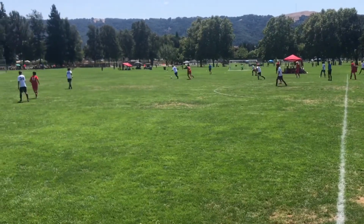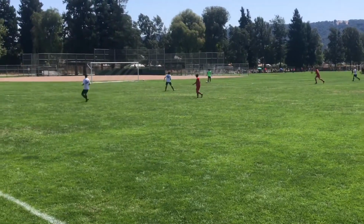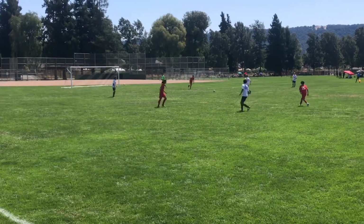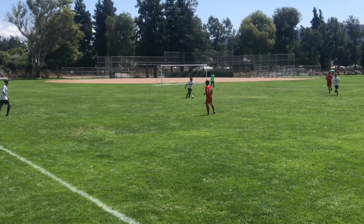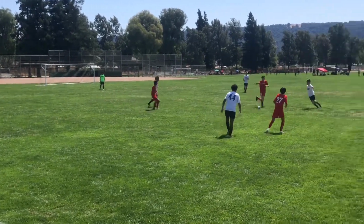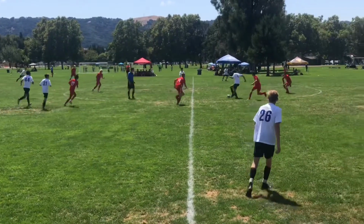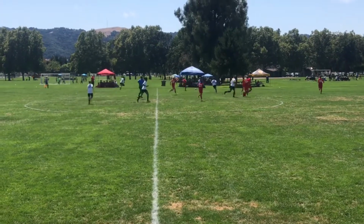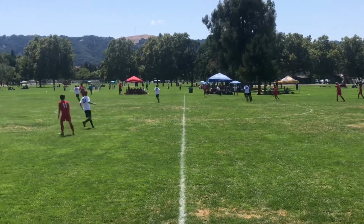Now back to the defense. All the way back to the goalkeeper. Sent into the middle. Back to the back line. Into the center. Mustang getting a foot on it, knocking it away. It drops for Surf. Walnut Creek Surf on the center. Sent to the far side. Up the line, blocked by Mustang.